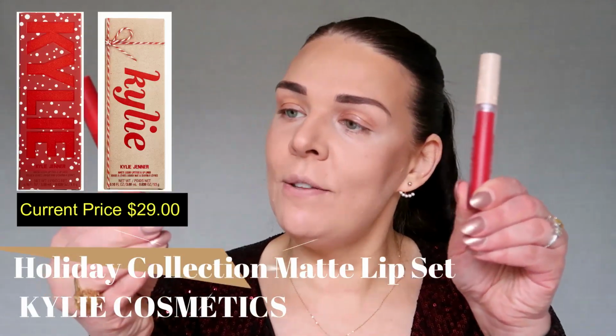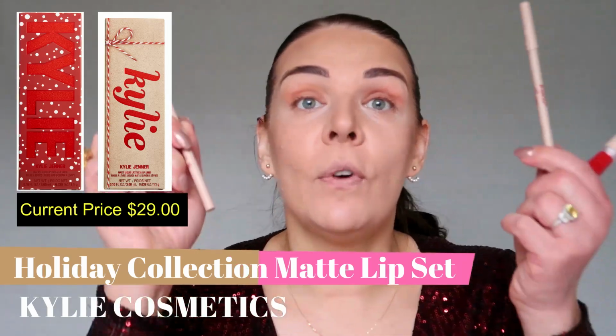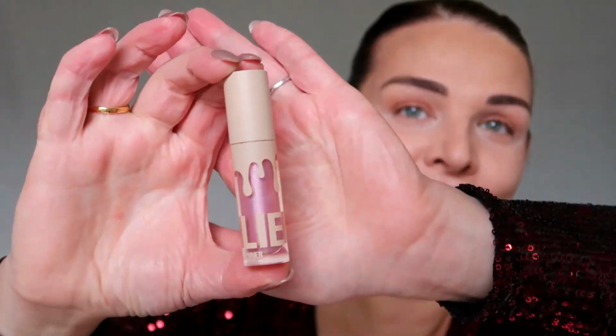I also have two sets of her lip products, one red and one neutral, and they come with full size lip liners. Let me tell you the price, just a second. Okay, Holiday Collection matte lip stain, $29 for two products. It's amazing. One is a more neutral pink and the other is a red holiday shade. I'm not sure which one I'm gonna use, but I'm gonna use one. And I'm very excited to show you this color.